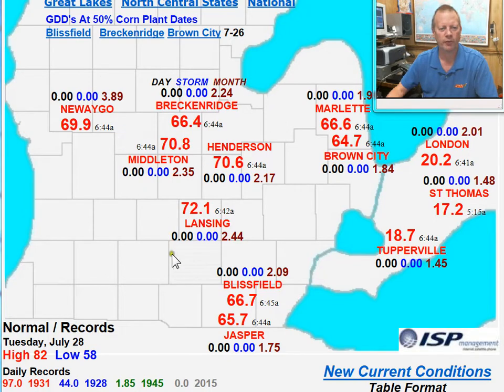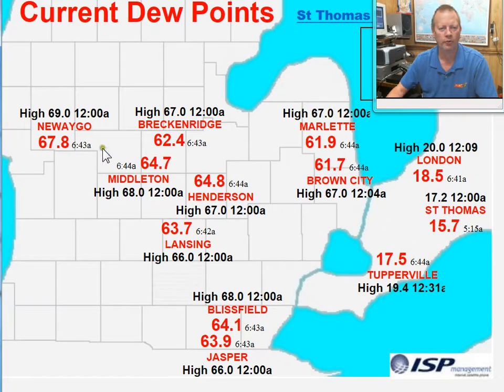And you can see temperatures out there this morning quite warm and sticky in the upper 60s to low 70s, as the dew points are quite warm as well, well into the 60s across the area. We got another pretty warm day today.